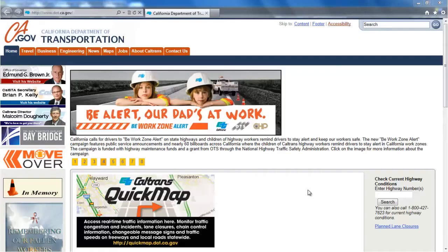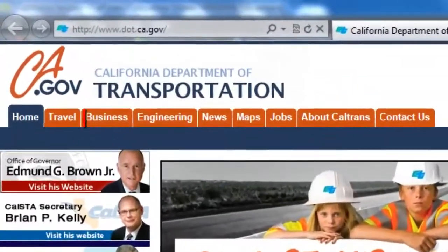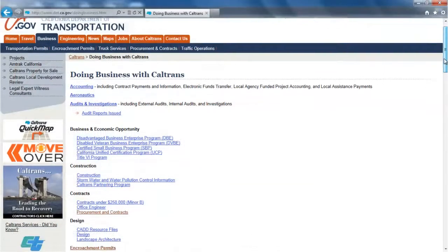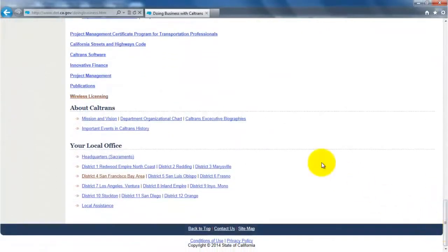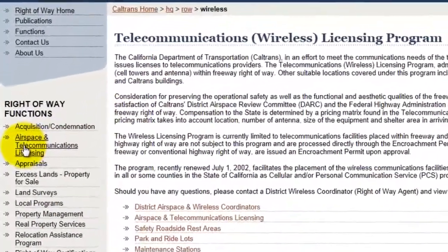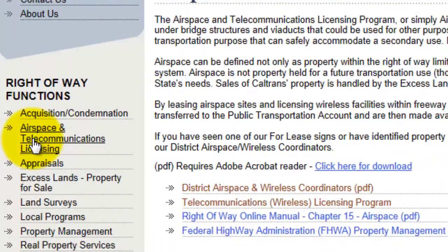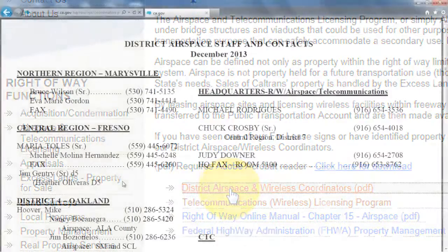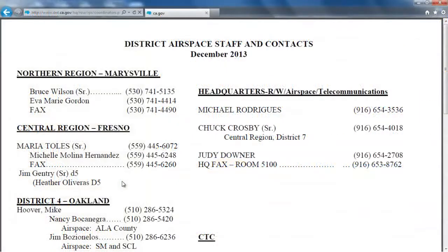Or you can navigate to this PDF from the Caltrans homepage by clicking the Business tab. Scroll down to Wireless Licensing and click. Then click Airspace and Telecommunications Licensing on the left side of the page. You will see the District Airspace and Wireless Coordinator's PDF on this page. The airspace leasing agent will guide you through the Caltrans licensing process.